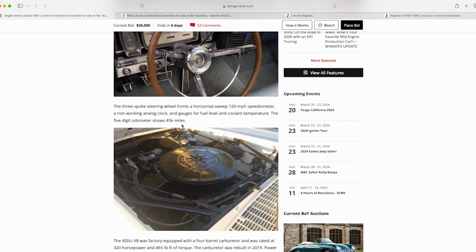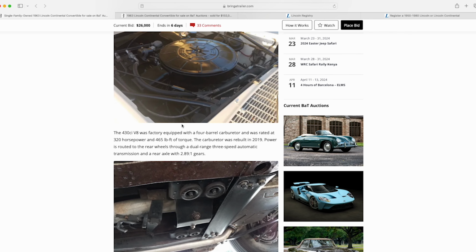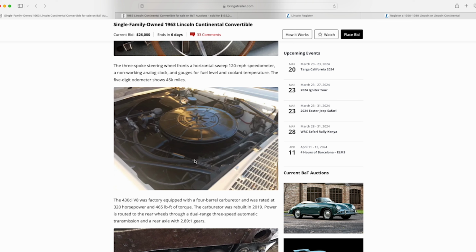This is a 45,000-mile car. The seller does chime in. He is active in the comments, which is fantastic. Someone asked if it's original mileage, and of course he does reinforce that. What we can see here, we'll look at some more photos. The Mel 430, which is Mercury Edsel Lincoln.